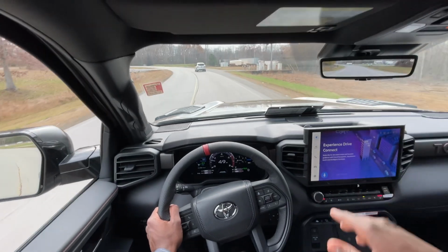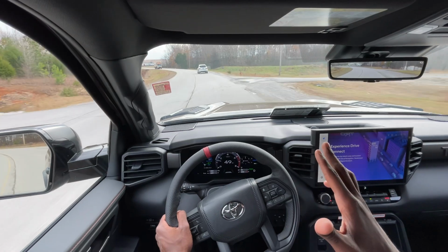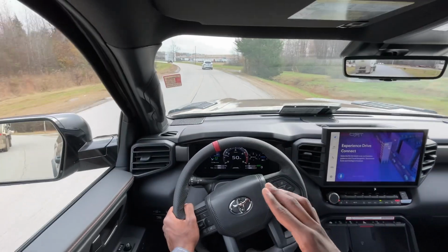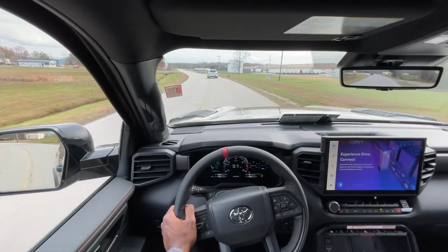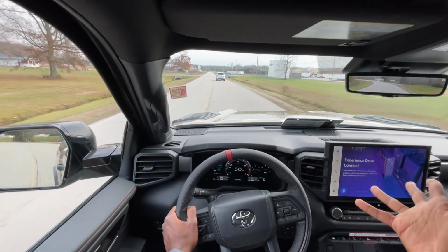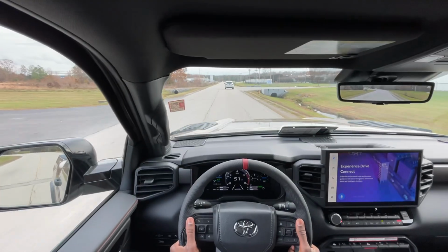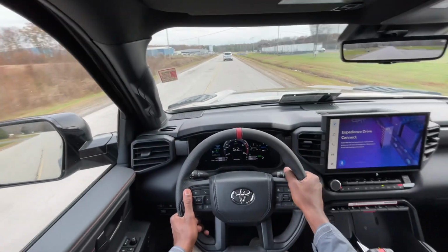In terms of the hood, the TRD Pro, especially with the scoops on the side here, it does seem a bit intrusive, but if you don't concentrate on the actual shape of the hood, visibility out the front is still decent. The hood is higher, it's a full-size pickup truck, but I still wouldn't be too uncomfortable getting close to things in front of me. You just kind of have to lean up a little bit.